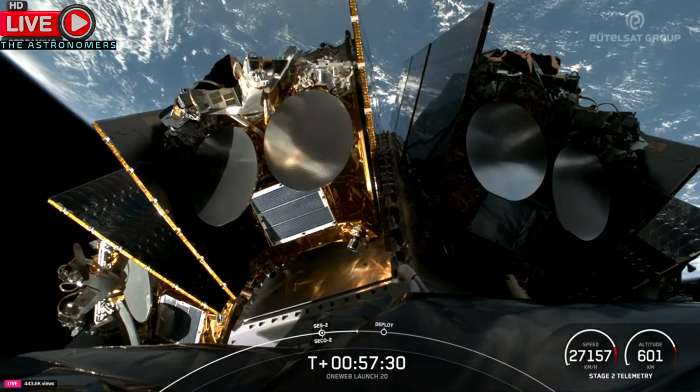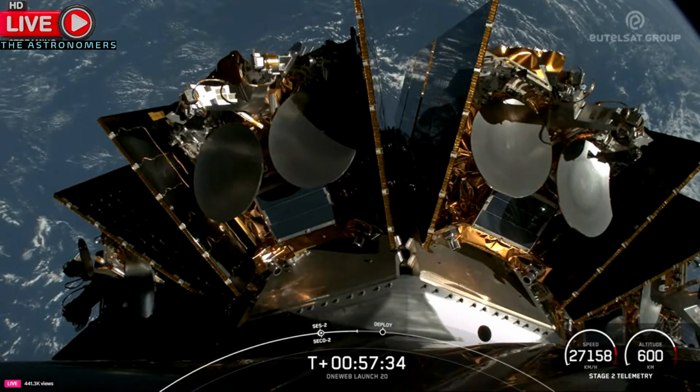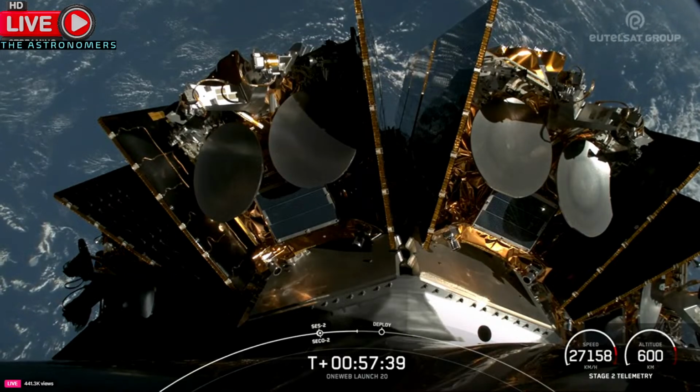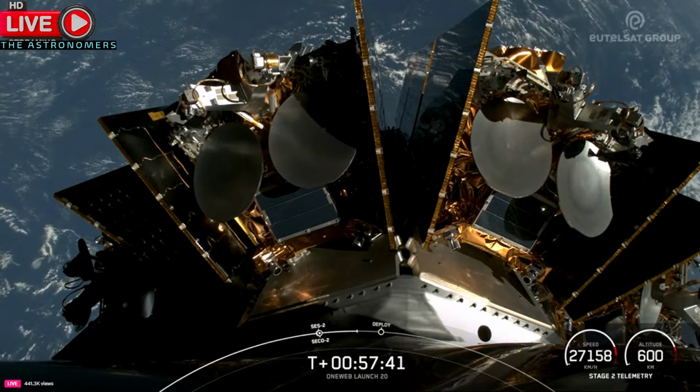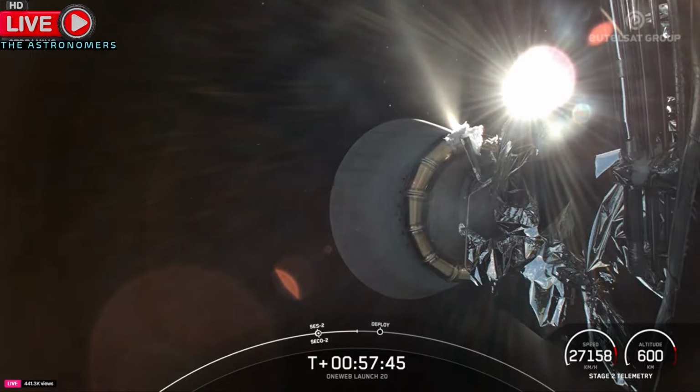So now that we've completed both of those burns today, we are now just a few minutes away from the first payload deploy, where we will be deploying 10 of the satellites, and then we'll be taking a short break and come back for the final 10 satellites on this payload.